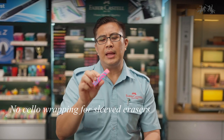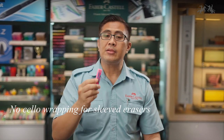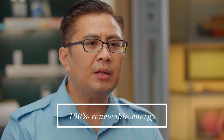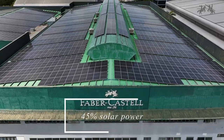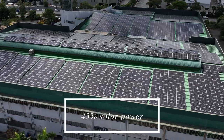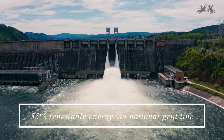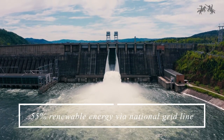If you notice, our erasers are sleeved without any single-use plastic, like cello wrapping. We are advocates of environmental-friendly processes at Faber-Castell. This includes our eraser production that uses 100% renewable energy. This is made possible by relying on our solar panels that power our plant by 45% solar power and the remaining 55% via renewable energy from the national grid line.